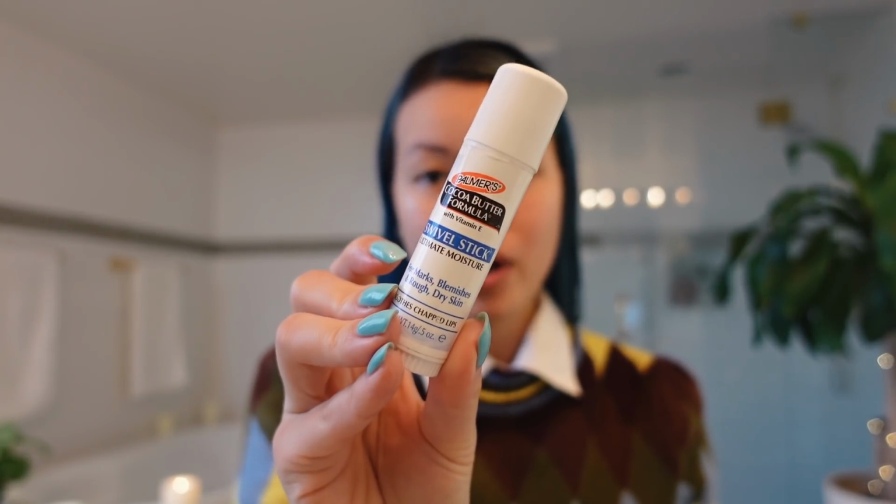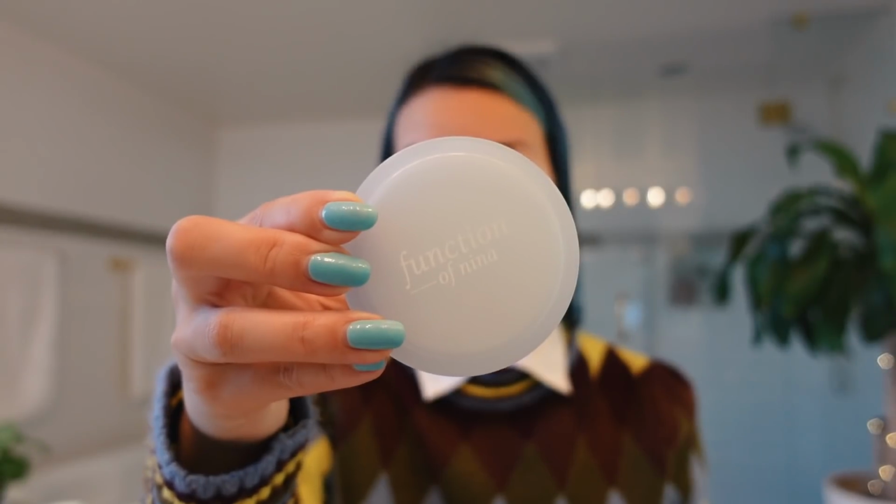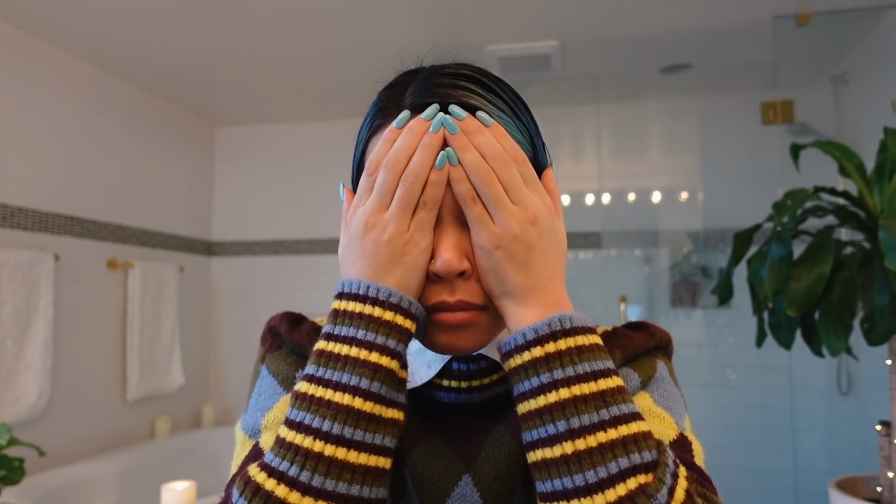So I have nothing on my face right now except for this. This is my ride or die. I love this chapstick. I know it looks like a glue stick, but I'm just gonna put some more on. It is so good. And then I'm gonna use my Function of Beauty moisturizer, and this one is their gel moisturizer. I love it. Gel moisturizers, in my opinion, are the best under makeup. And then I'm just gonna use some Fenty Skin. This is their SPF. I'm just gonna use some of that. I don't even think I'm going outside today, but it's good measure.